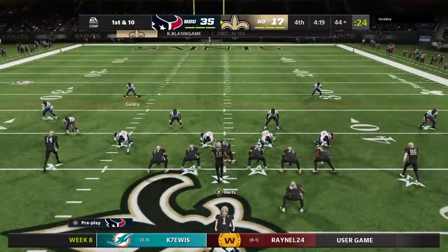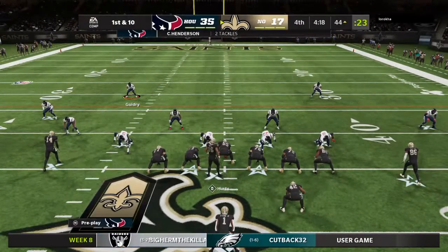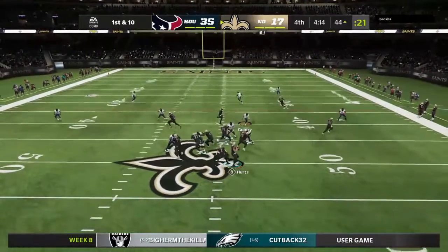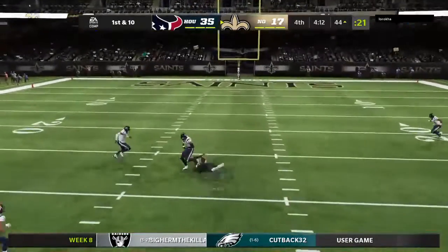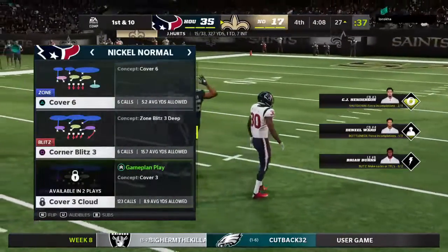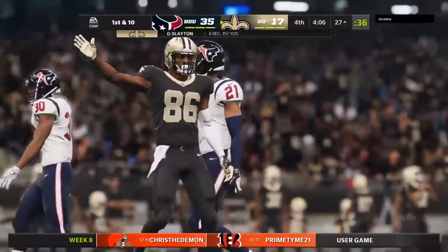Well, this has certainly been a nice drive with the way they've spread the football around. Here, they even get the fullback involved in the passing game. That's got to cause a lot of consternation on the defensive side. You've got to cover him, too. That makes things really difficult. Catch made by Slayton. And he works it past the 30, almost to the 25.